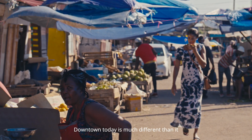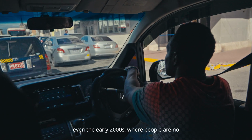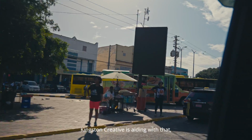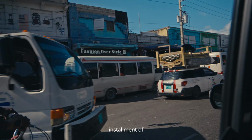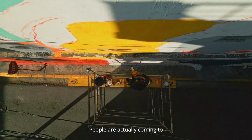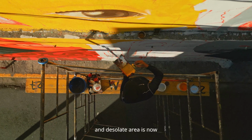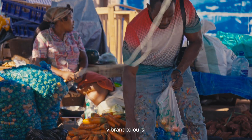Downtown today is much different than it was during the 90s and even the early 2000s, where people are no longer that afraid of downtown. They realize that times are changing, and Kingston Creative is aiding with that, with the installment of the many murals that they have. People are actually coming to downtown to look at the murals, to look at spaces. You know, what was once a dark and desolate area is now filled with vibrant colors.